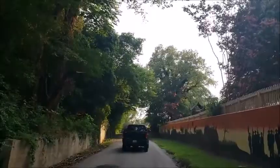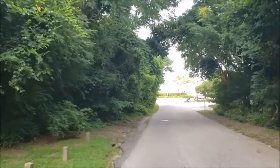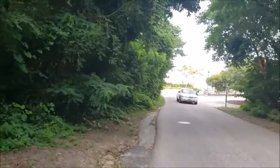Picking back up the road toward the city of Yorktown and down the path toward the river. Looks like an ocean out there, but that's actually a river. Such a beautiful part of the world now.